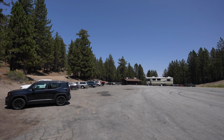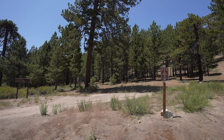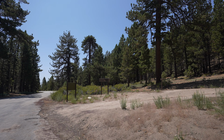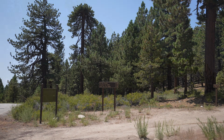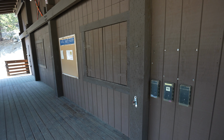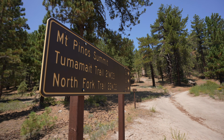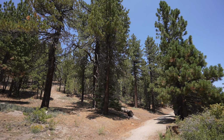We've made it to the end of the pavement, which is the start of the hike. No vehicles past this point. Mount Pinos summit, 2 miles. On one end of the parking lot, you'll find the Nordic base. That's not open during the summer, but during the winter it provides ski safety and helps with search and rescue. After seeing that, you can start the 4-mile round trip hike to the summit.